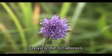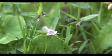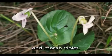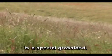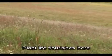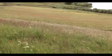Devil's bit scabious, lady's bedstraw, dyer's greenweed, skullcap, adder's tongue fern, and marsh violet. Halfway down the path, below Pow Hill Farm, is a special grassland. Plant life flourishes here because fertilizers have not been used to improve the land for farming.